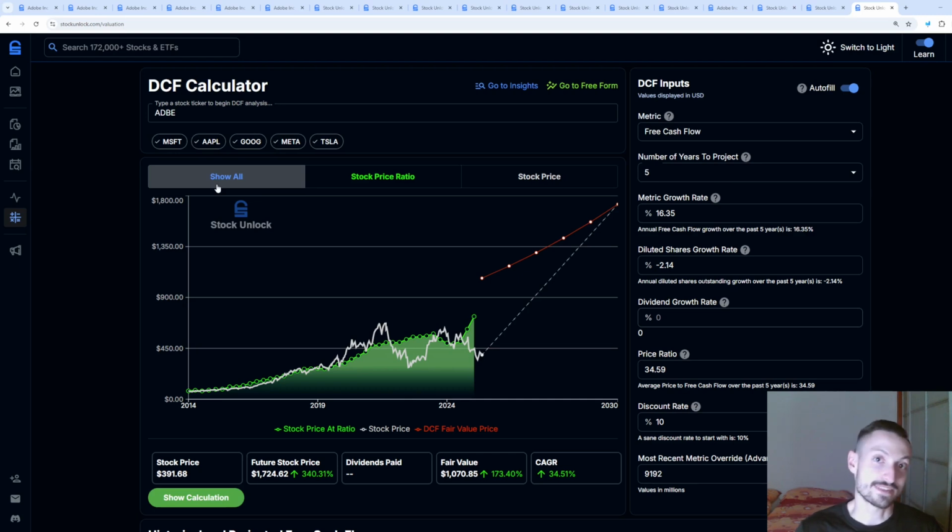Alright, so I run a simple DCF evaluation by projecting Adobe's free cash flow over the next 5 years.